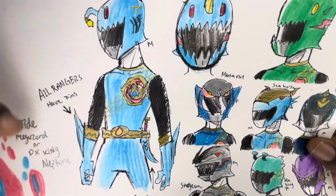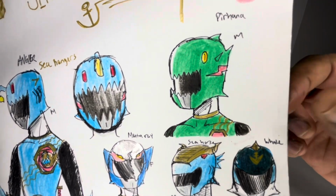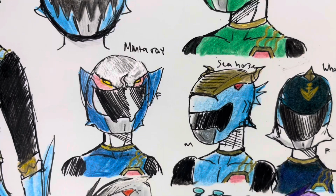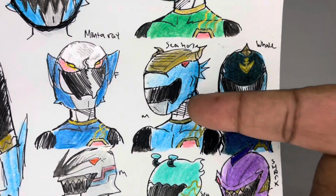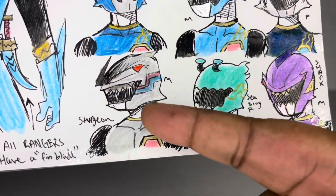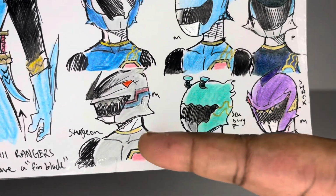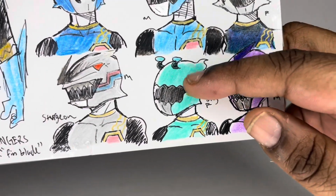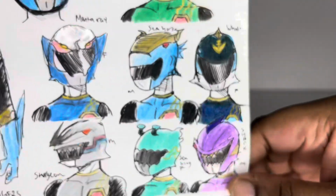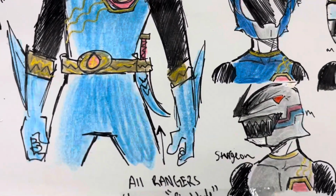We got the angler. I'm taking my time, but we're enjoying it. We got the piranha right here, a nice green ranger. We got the Manta Ray. She's a blue ranger right there. Zoom in a little bit. You see her. And then we have the seahorse, the whale, which is like a navy blue. My color pencils were weird. But then we have the sturgeon, the silver sturgeon. I love this one. He's a nice silver ranger. He could be a merman. I don't know. And then we have the sea slug. She's a human. And then we have the hammerhead shark, which is purple. So we got some pretty cool rangers for this lineup. I think that they came out awesome. Let's take out the Zords in just a second.